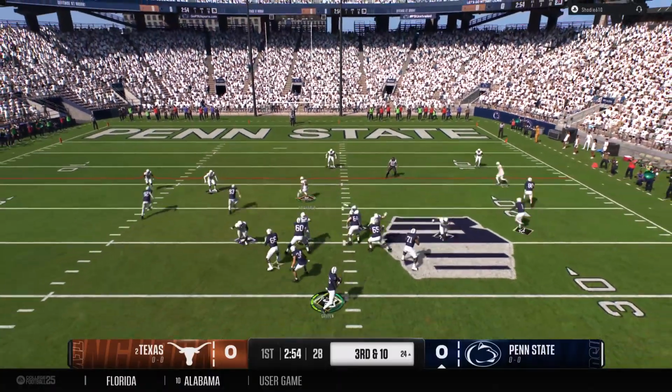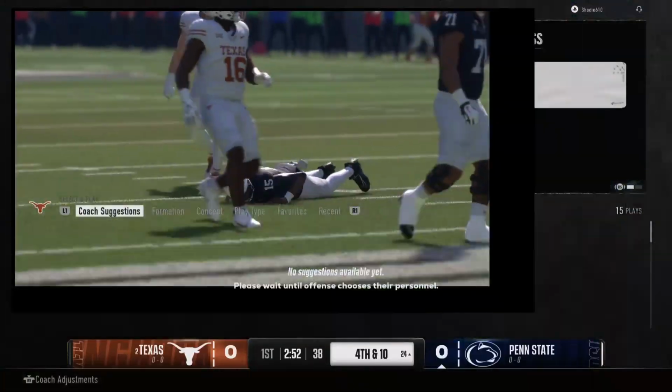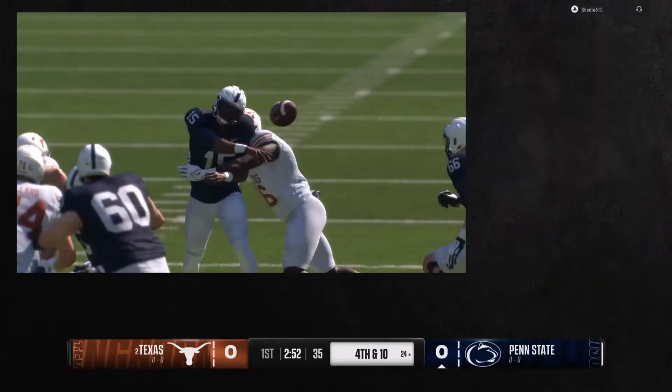Great job seeing it right away. Eyes on the running back, and as soon as they threw it, multiple guys breaking on the football, getting to him, not letting him do any damage after the catch. Really nice 3rd down sub-defense there at that time.